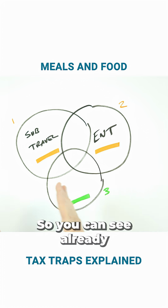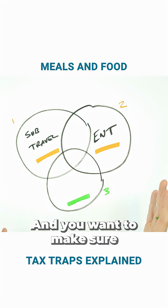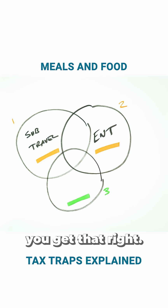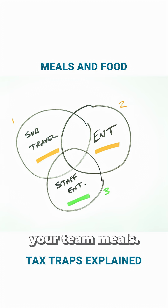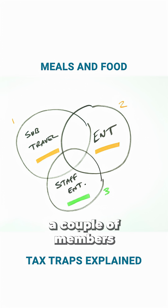So you can see already you've got 2 buckets there. One's tax deductible, one's generally not, and you want to make sure that you separate them in your records, whether it's your spreadsheet or your software, to make sure you get that right. But I think the most complicated bucket for me is this one, and we're going to call this staff entertainment, and that's where you're buying your team meals, and that could include you, of course, but let's just presume you've got a couple of members of the team.